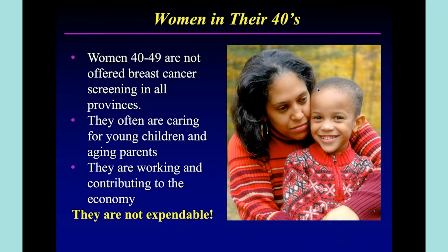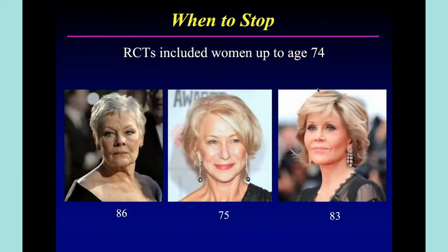These women, and I'm sure there are some among my audience today, have the most potential years of life to lose if they have a cancer that's undiscovered until it's advanced. Women in the 40s are often caring for young children and aging parents. They're working and contributing to the economy. These women are not expendable. So, and when should screening stop? Well, most jurisdictions stop at 74, so none of these familiar faces would be eligible.